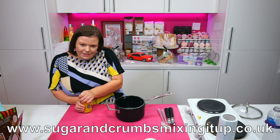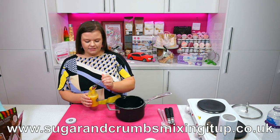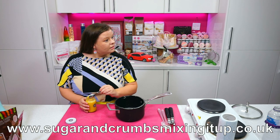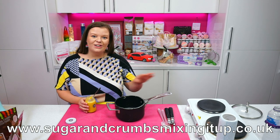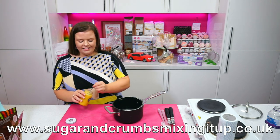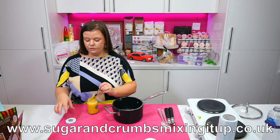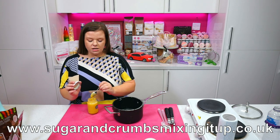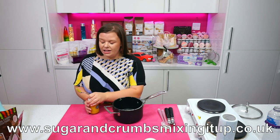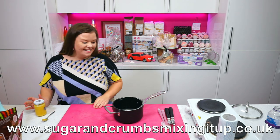So this is my orange curd, and it's nice and thick. I'm so busy putting the recipe on here, they're all going, hope that's not hot on Carol's pink board. I've only just turned it on, it's not been on yet. Don't worry, guys. This is the orange curd, but this same recipe can be changed out for any fruit, really. I've used it with lemon, orange, grapefruit, passion fruit, raspberry. I think you could probably do it with just about anything, really.